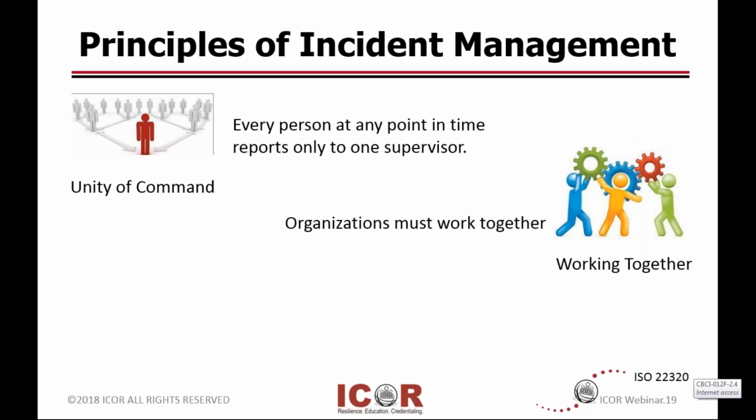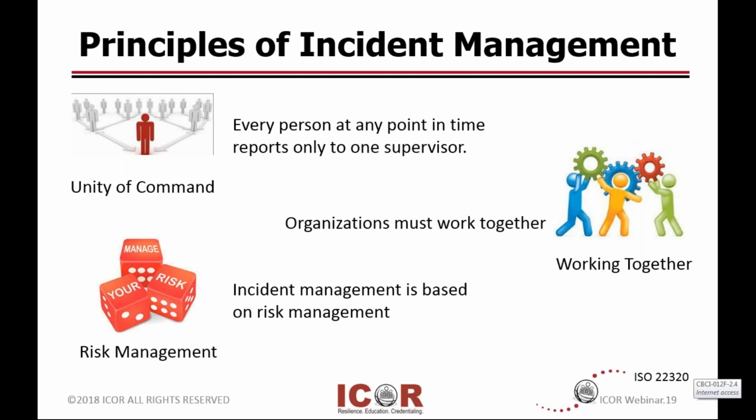And while they didn't know that they were both working, because there initially wasn't communication between them. So it's really important that organizations work together in the incident response, both within the organization and when you're looking outside your organization. And this might seem like something that, of course, is true, that incident management is based on risk management, but sometimes organizations get so siloed that they don't even see that managing risk is done outside of the risk department.